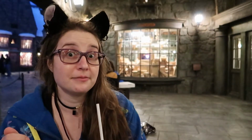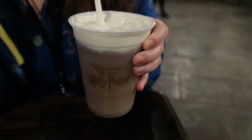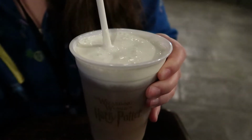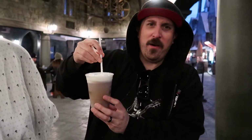It's really good. I don't know how to describe it. It's almost like a cream soda, but it's not really. It's airy and cold, obviously, but it's different than a slushie. It's got this frothy shake consistency with something icy instead. It's really interesting. I love it. Wow, yeah, it's like a shake consistency.